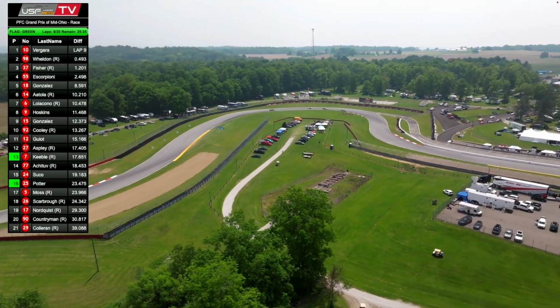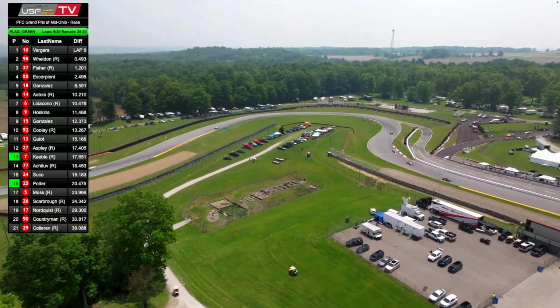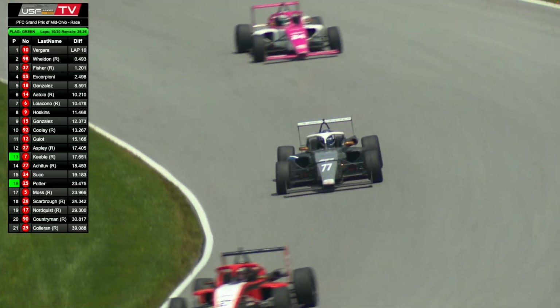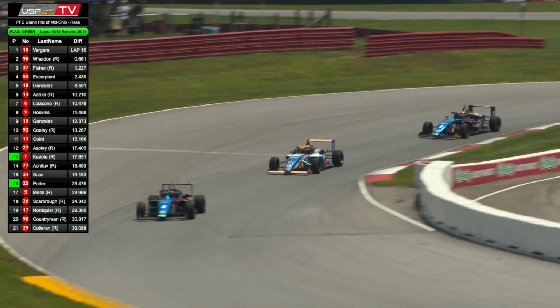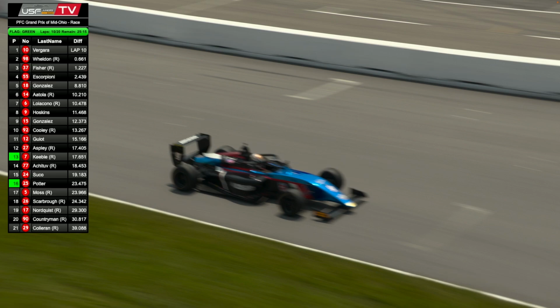These drivers are doing a pretty good job of keeping it line astern here, as we get a good shot of the 77 of Achatouf, as the Israeli driver clips out to the exit curbing there at turn number 9, making the run down through Thunder Valley and then up the hill to the blind left-hander at turn 11 right there. It's the second fastest turn on the racetrack, setting up for the carousel turn.